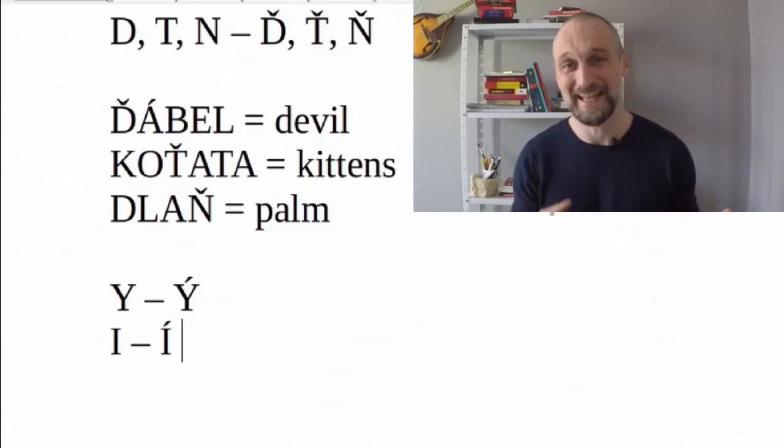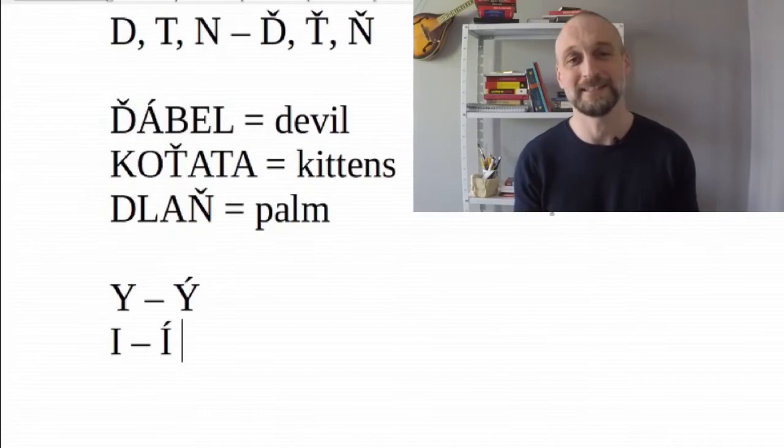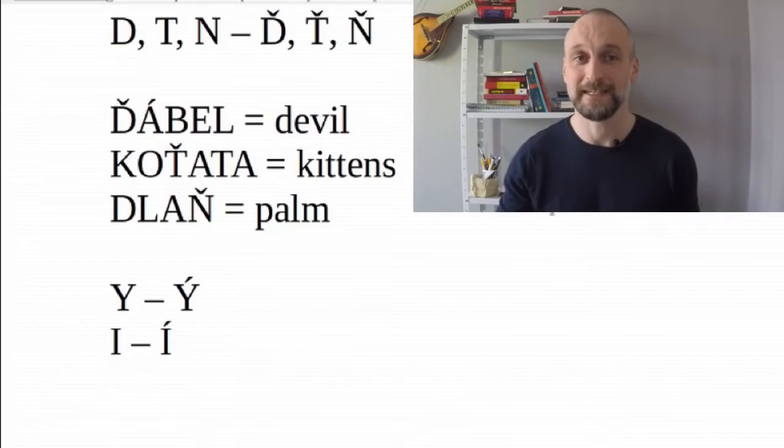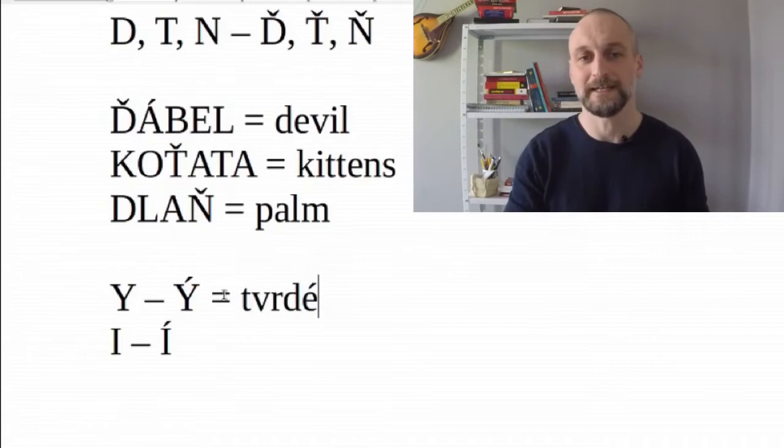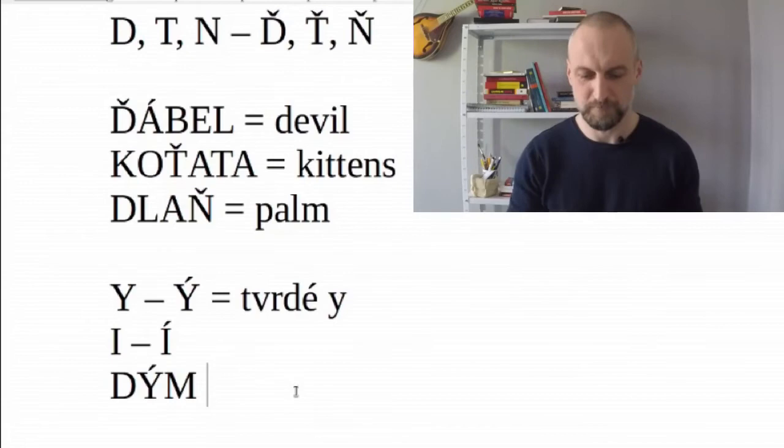Now, why is that? There is a very simple logic behind that, and it's actually related to those d, t, n sounds. Now, the rule is that if one of those consonants, d, t, n, is followed by this one, which is in Czech called tvrdé y, which means hard y, nothing happens. So you could say, for example, dým. And by the way, it means smoke.